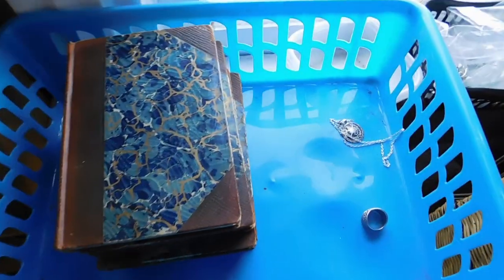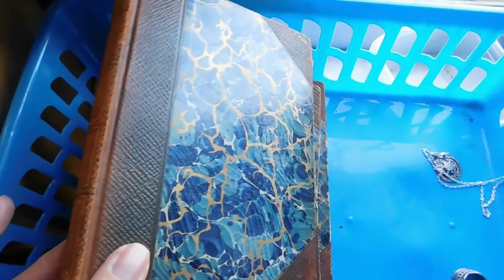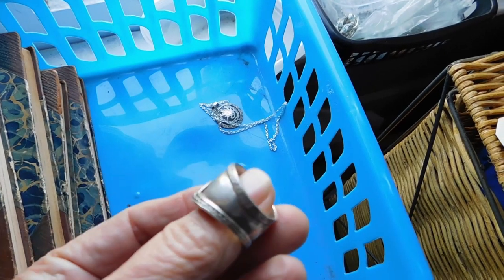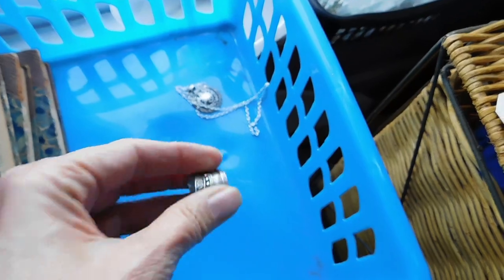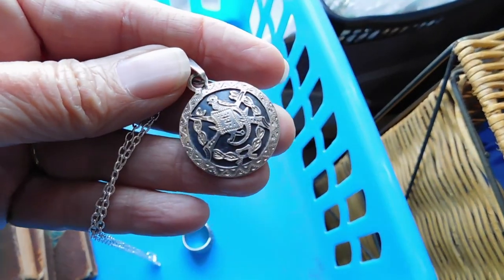So anyway, I'm going to show you what I listed yesterday and what I am shipping off today. Okay, first off, we have a four-volume history book set from 1912. They're a little bit beat up, but the marbled covers are really pretty. And I listed that set for $35. This sterling silver ring, artisan made, I listed for $36.